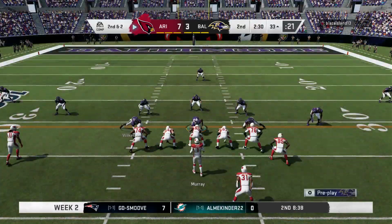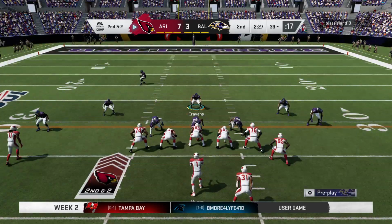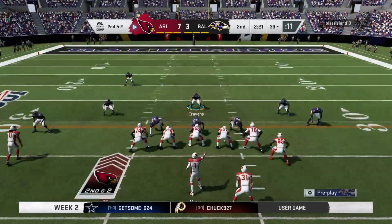Let's go now. Check, check, check. Kill, kill, kill. Go, go. Check 49, check 49.